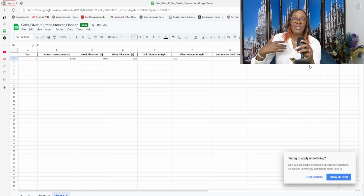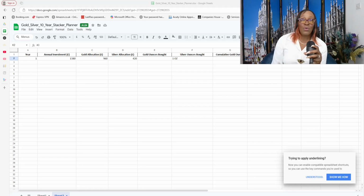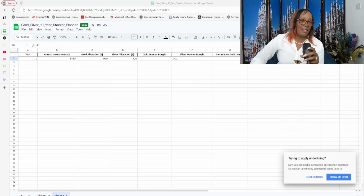Now, I wanted to share this with you because I do feel it's really important that we think about the gold and silver, and I wanted you to be able to have a structure of how you can build your own silver and gold stacking coins and put them onto your calculator here.